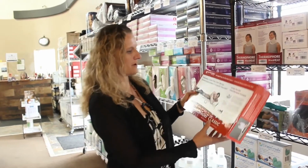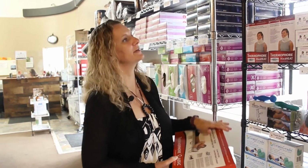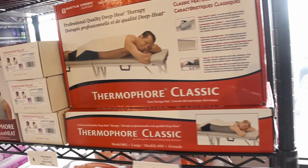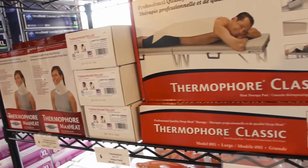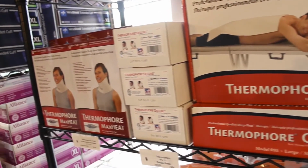Moving along, Amanda, what am I looking at on this wall? So here we have Thermophores. We carry Thermophores in a couple different styles. There is the full body, and then there is also the smaller ones, which is good for around your neck, or around, say, a leg or an arm. We've also got them in the classic as well as in the max heat. Basically, the difference between those two is obviously your classic isn't going to go necessarily as hot as the max heat will. The classic is also a toggle switch.